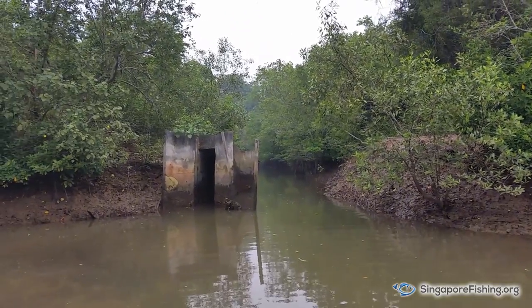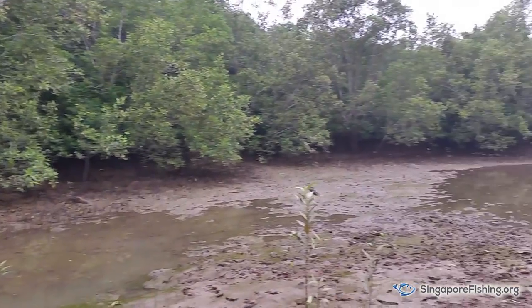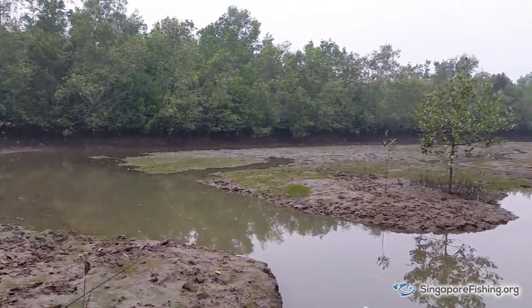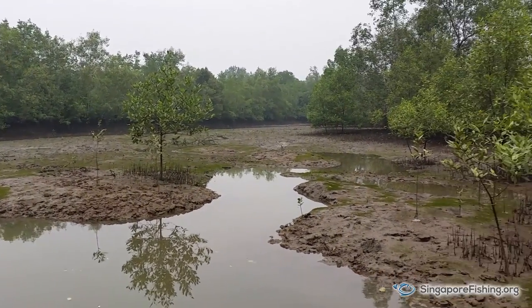We just came into a lagoon because we're quite early, it's only 12 o'clock, and the view is quite cool. Can only imagine how much better it'll get once it gets to a high tide.